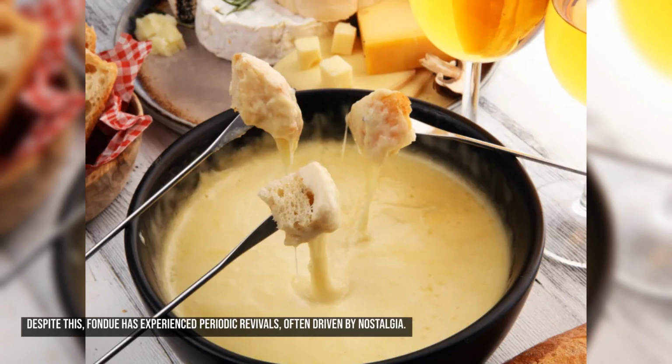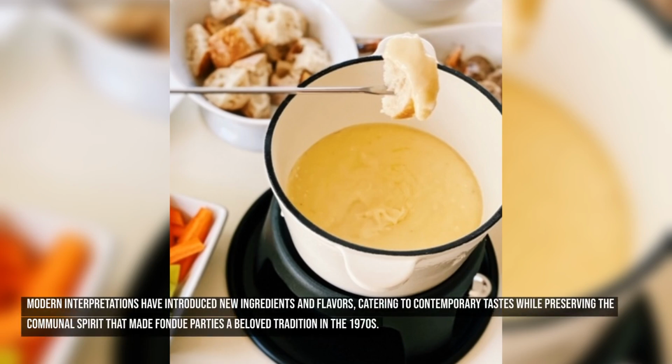Despite this, fondue has experienced periodic revivals, often driven by nostalgia. Modern interpretations have introduced new ingredients and flavors, catering to contemporary tastes while preserving the communal spirit that made fondue parties a beloved tradition in the 1970s.